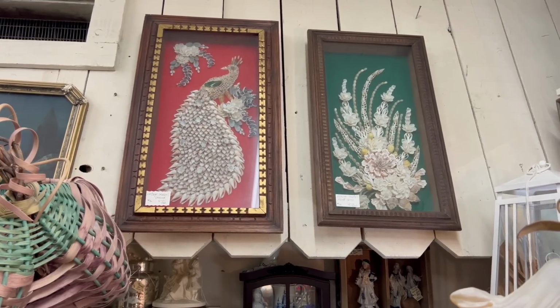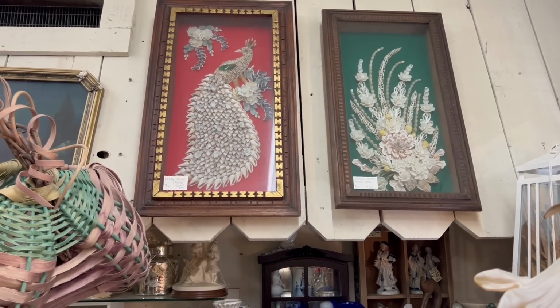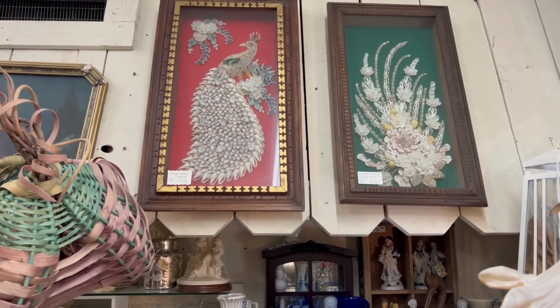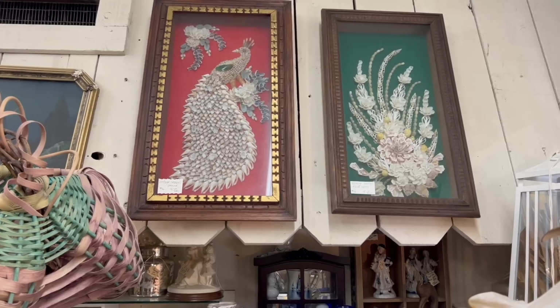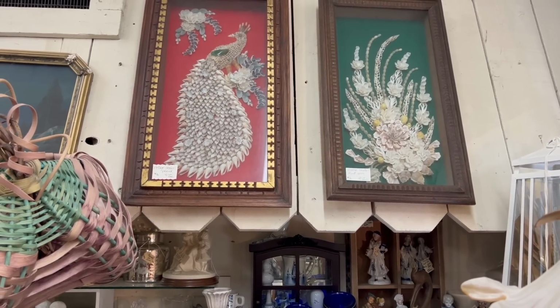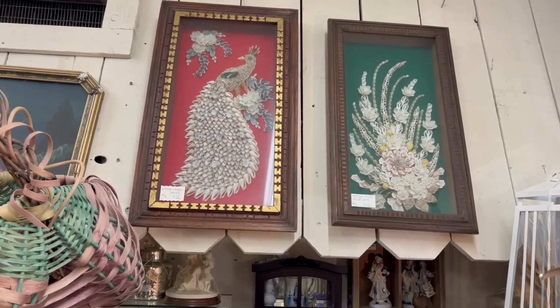Popular in the 60s and 70s from the Philippines were these shell art pieces. On the left you have the Peacock for $40. A lot of work went into that, matching and assembling all of those. And then on the right, the floral spray, they had to do some cutting and layering on that too. When you think about the effort that went into them, that really doesn't seem expensive.